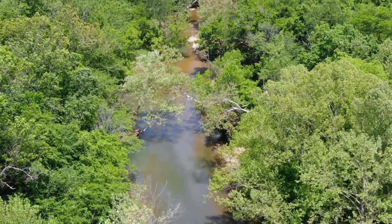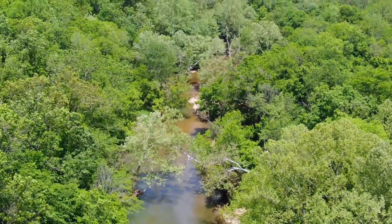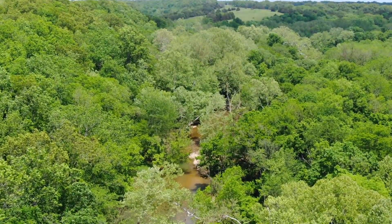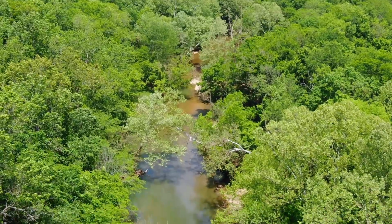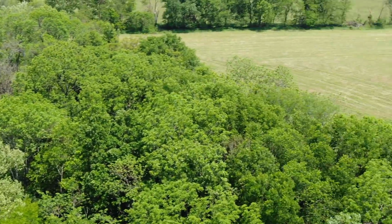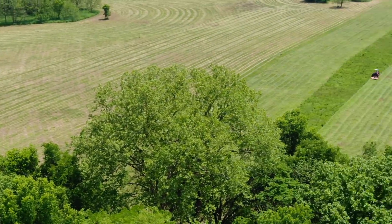And you can come in from the other direction as well, and in fact, if you come in from the other direction, from the east, you can take paved roads to within about a quarter mile of the property. But you can go either way. Just a gorgeous, gorgeous property, jeez.